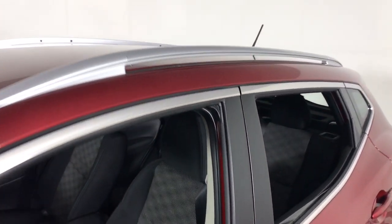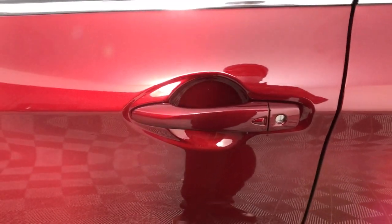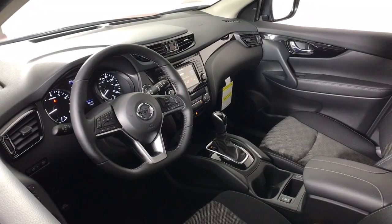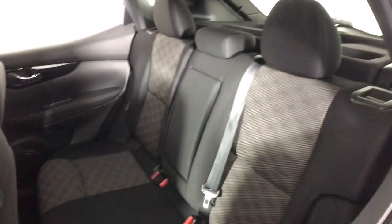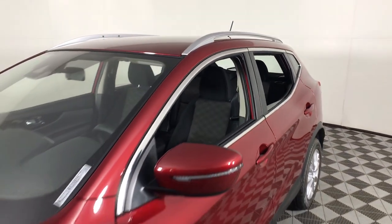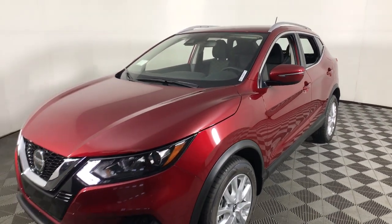The following are some of this vehicle's highlighted options: all-wheel drive, keyless entry, heated mirrors, lane keeping assist, remote engine start, keyless start, satellite radio, fog lamps, backup camera, heated front seats.